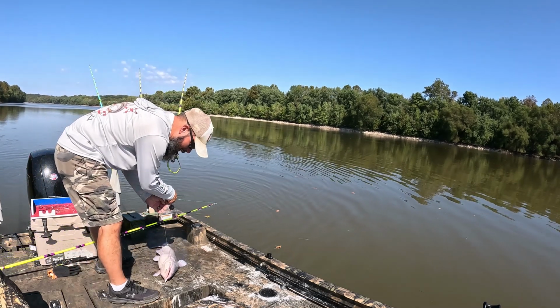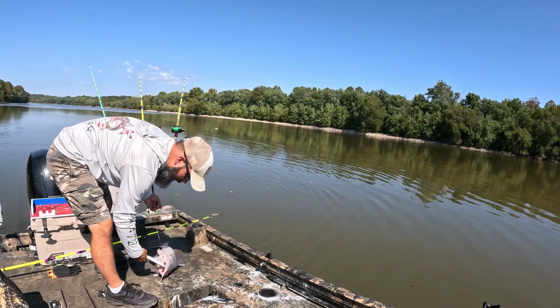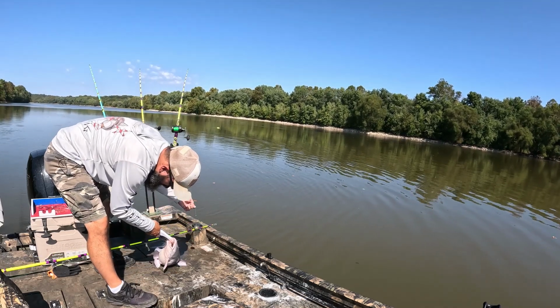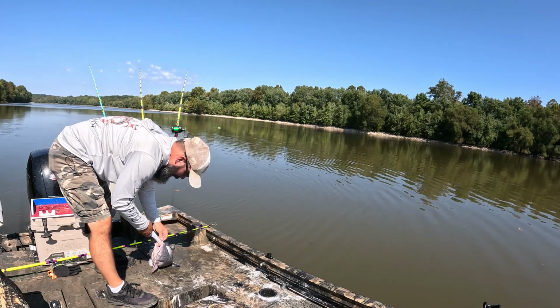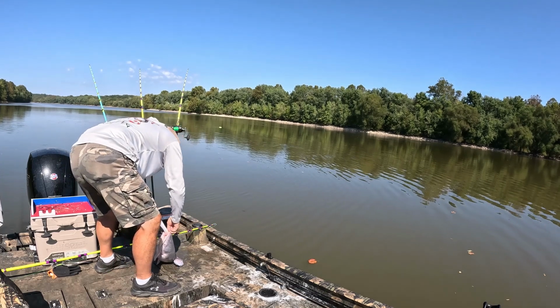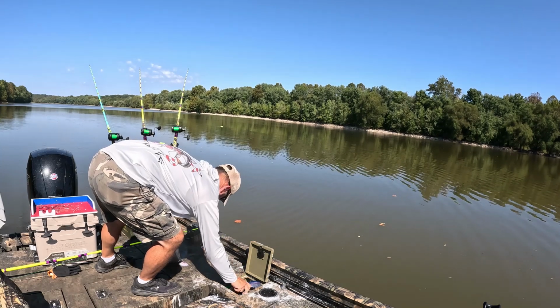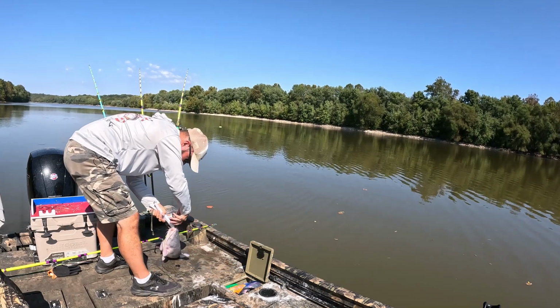Heck yeah. That old hook got him good, boy. All right, I mean, I'm telling you, that's right there in the side where that gill plate meets up a little bit further back.